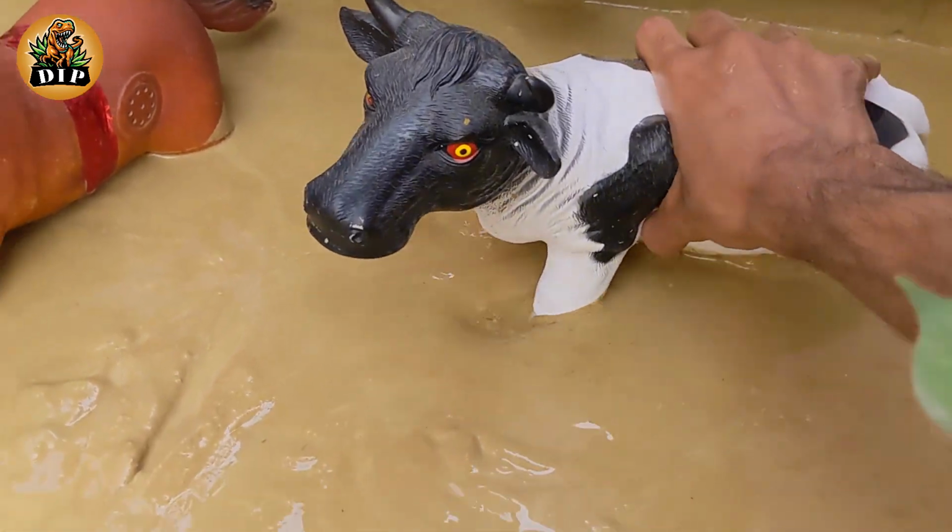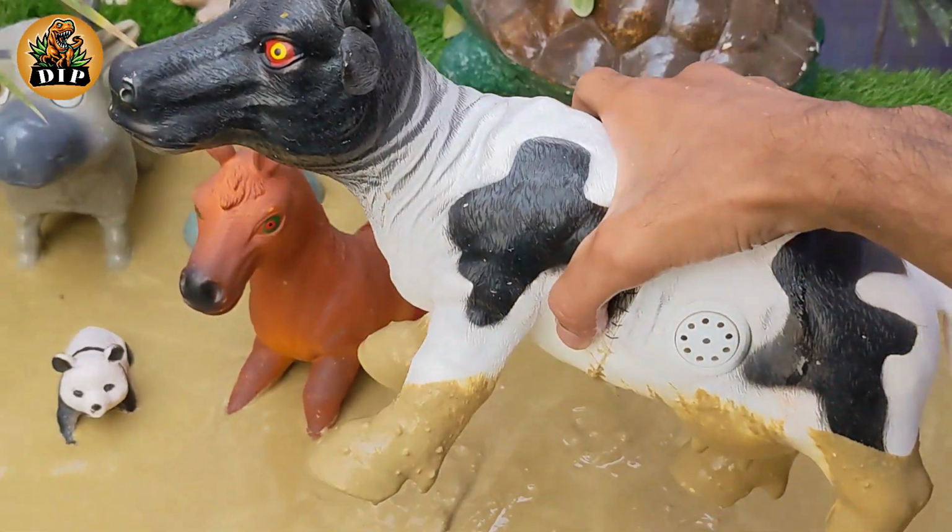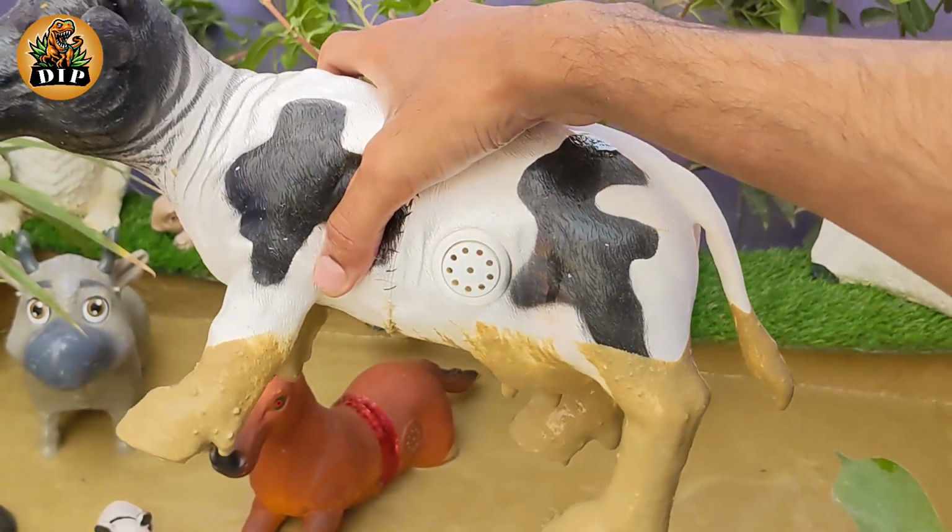And the next animal is cow. You can walk a cow up the stairs, but they can't walk back down.